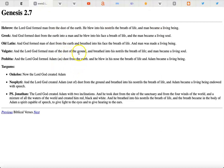And I found this website. It doesn't matter what website it is, but this is obviously about the Bible. It's the Old Testament, the book of Genesis. Hebrew: the Lord God formed man from the dust of the earth. He blew into his nostrils the breath of life, and man became a living being.